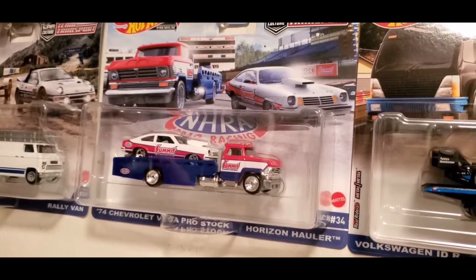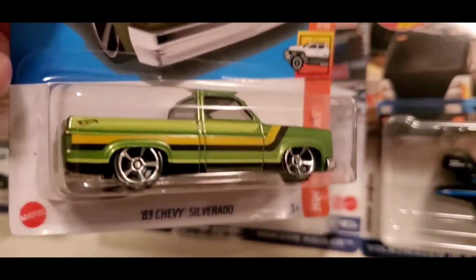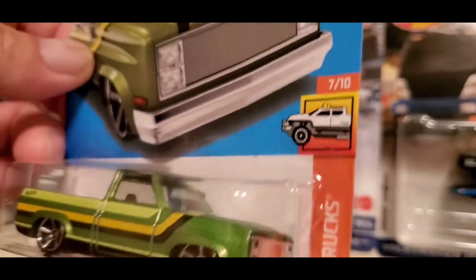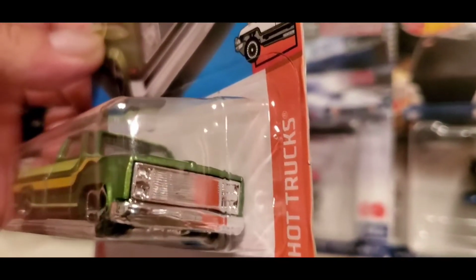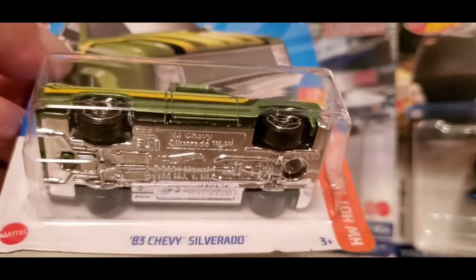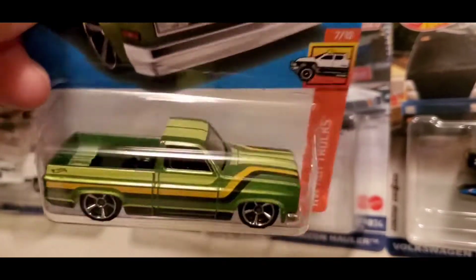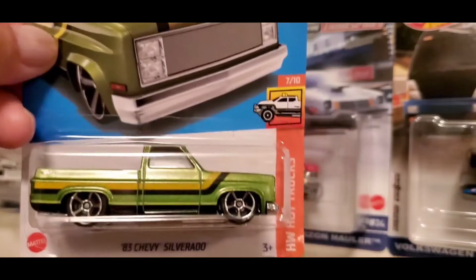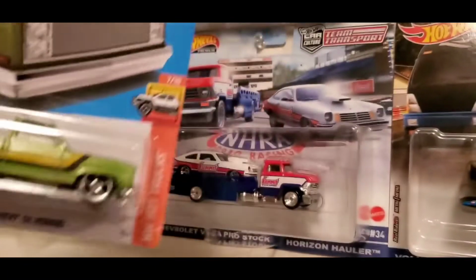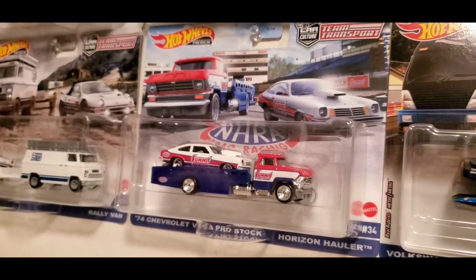And the other one I picked up, which I never thought I'd find, was the 83 Chevy Silverado. This is really nice. If there was more hanging, I would have grabbed them all. Love this truck. This truck is really nice. They should make this truck a premium. That'd be awesome. That would be so awesome. 7 of 10 out of the Hot Wheels Hot Trucks. Very fortunate to find that one, because I never thought I'd find that one.